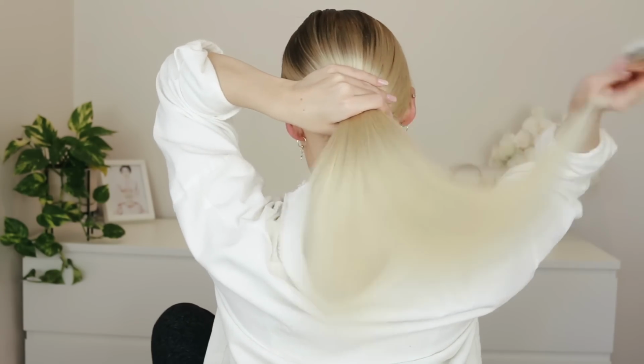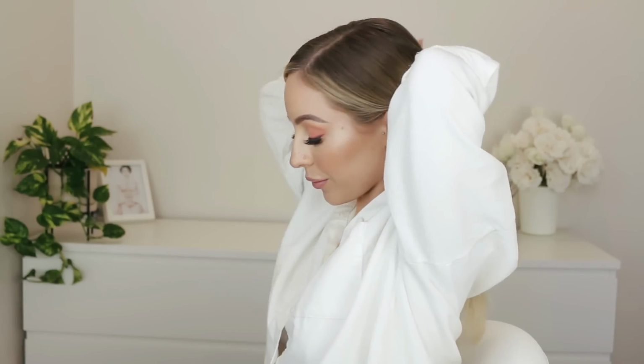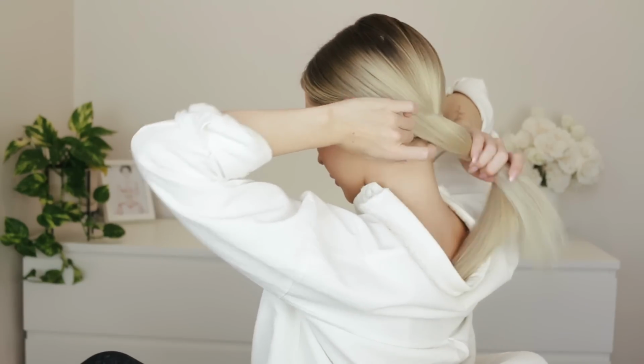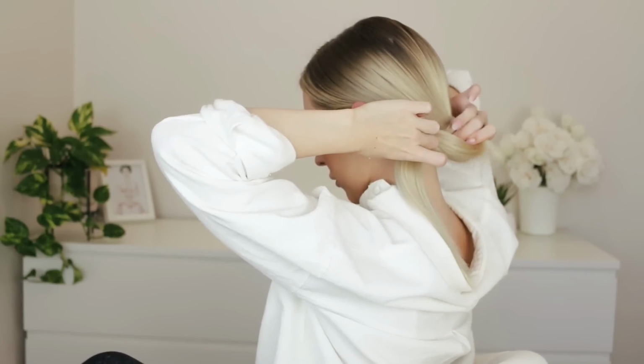All I'm doing now is just starting to slick my hair back, brush it back into a low ponytail. I like to use clear elastics just so you don't see them, and because I have thin hair I just think it's a little bit more flattering. I don't tighten it too much or anything, I just like to leave it as it is. I feel like the clear elastics hold it really well.